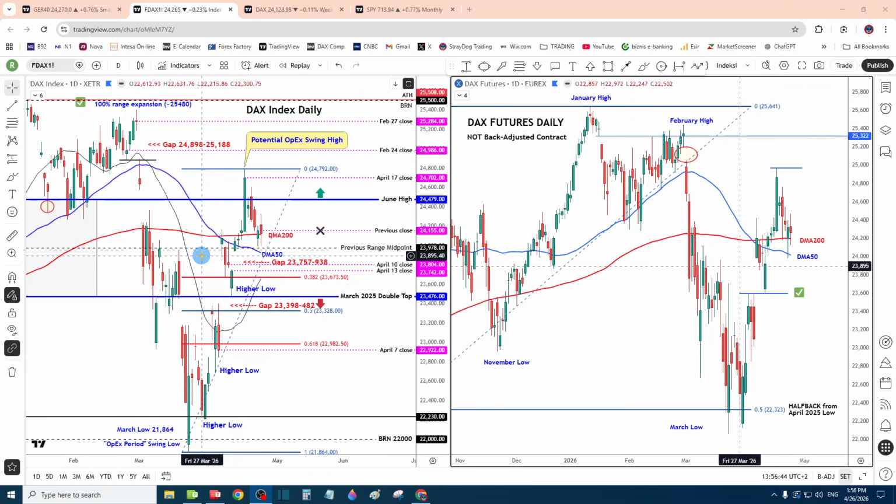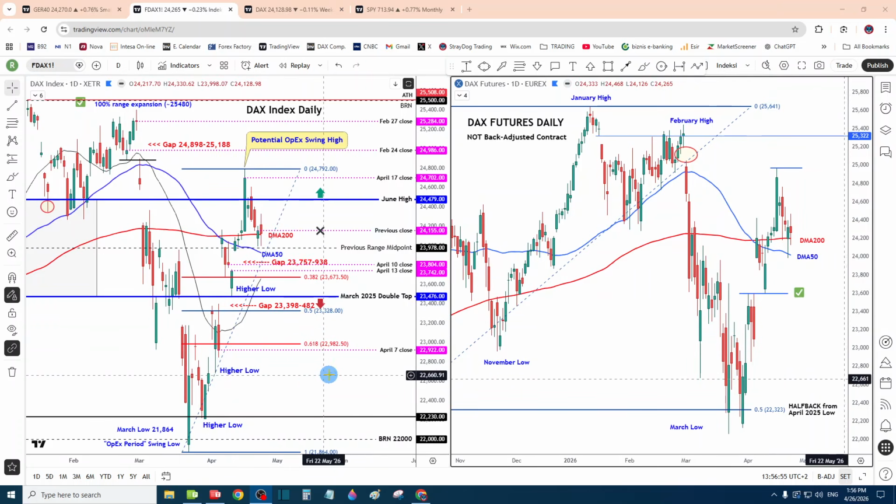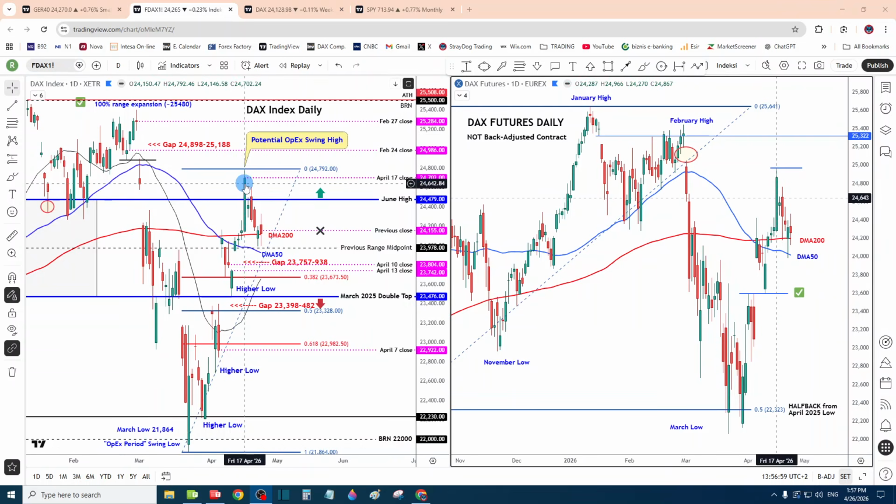I'm starting it with the comparison of DAX index daily on the left and the DAX futures daily on the right. Now here on the left side we can see that I have made a fib retrace from the March low up to the previous Friday high, which was not a potential but now an OPEX swing high, because this move here is in my opinion good enough to be called a swing.